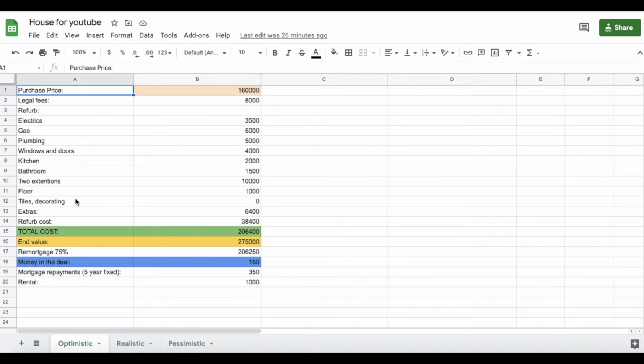Of course, we will need to buy the actual tiles and the paint, but it's not a big expense, and I don't know how much it will cost. It will depend on the areas that we decide to tile. If it's only the bathroom and just some part of the kitchen, it's not going to be a lot at all. So I put it as 0.